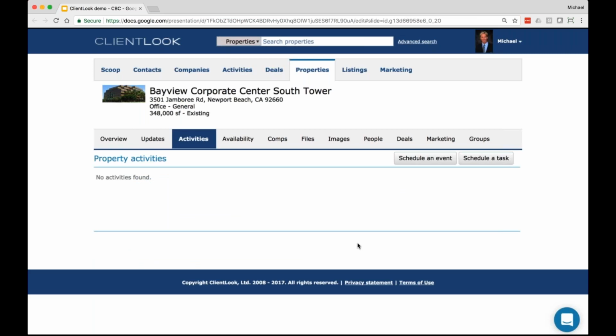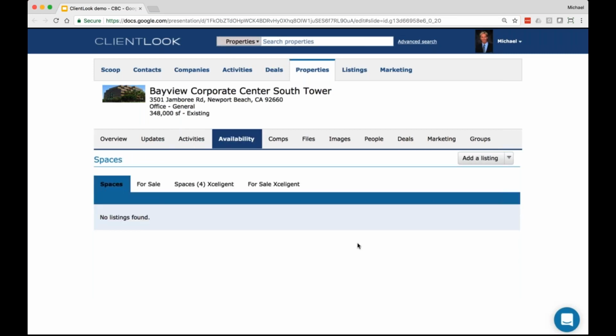Activities are anything pending with this property. And as I'll show you when we talk about activities in a few minutes, when you schedule something, a property tour, you can link it to the property. So it would show up here as something to be done in the future. Now, availability, we'll talk about listings in a second too, but you can add a listing to this property. So if you have an assignment to sell this property or lease space within the property, you can add it there. You see the big add a listing button on the right.